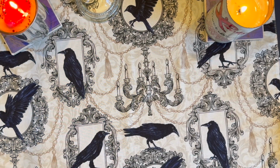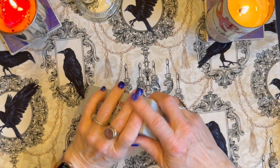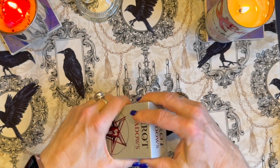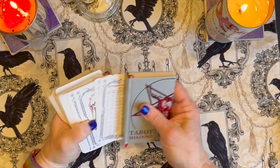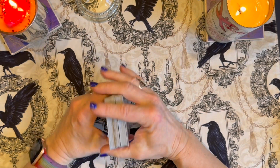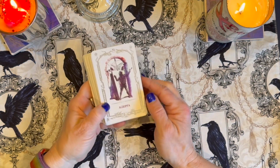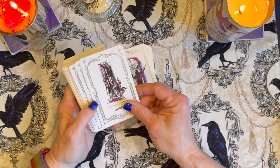Next deck is Chucky, a doll-like deck that may stab you in the back. And for that, I chose my Tarot of Shadows. And this is, well, I don't know if it's very doll-like, actually, now that I think about it. It's cute and little, so I was thinking doll-like because of that. It's a scary deck at times, and it's totally one that can stab you in the back.